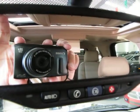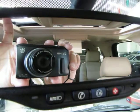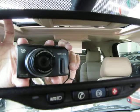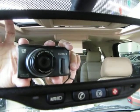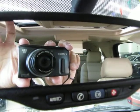The OnStar Center will come on and assist you with that emergency. If you're lost and need directions, press the blue OnStar button. The OnStar Center will come on and give you turn-by-turn directions until you arrive at your destination. If your check engine light comes on, you can press the blue OnStar button, and the OnStar Center can diagnose the problem with your vehicle and tell you how to proceed to take care of it.